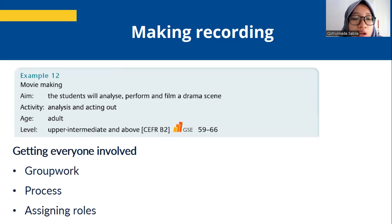And then process. We can ensure participation in the decision-making process by insisting that no roles such as actor, camera operator, director, and so on should be chosen until the last moment. And then assigning roles. We can assign a number of different roles as there are in a real film crew.